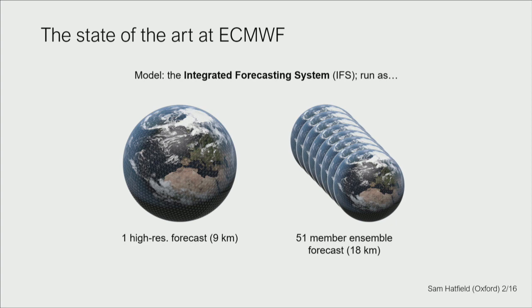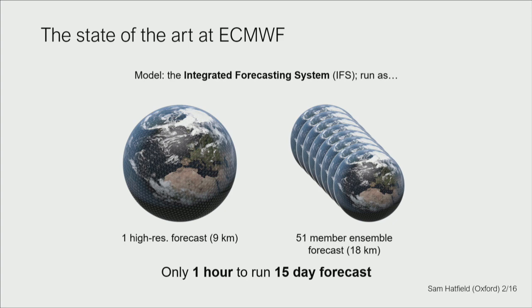As ECMWF goes forward, they are placing more and more emphasis on the ensemble forecast instead of the high-res forecast to reflect the fact that weather forecasting is inherently probabilistic. So the main feature of the forecasting system that's important for us today is the fact that it's extremely time-limited. So they only have one wall clock hour within which to produce both of these forecast products, 15-day medium-range forecasts.